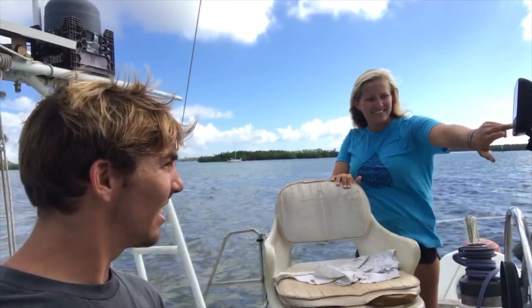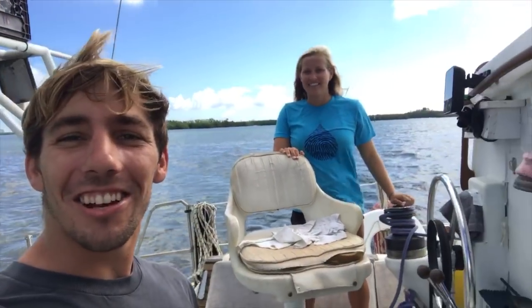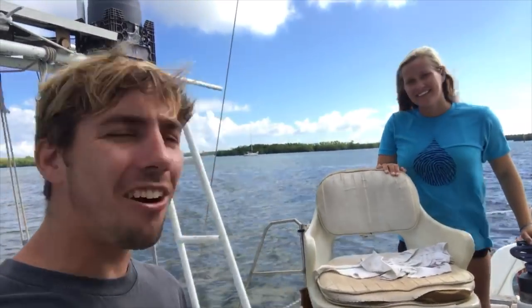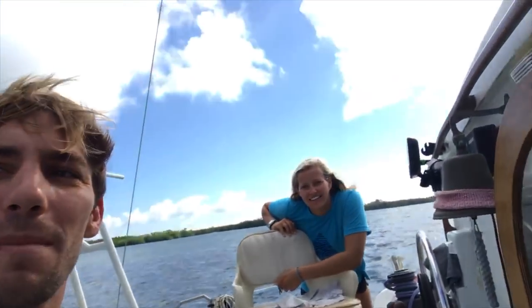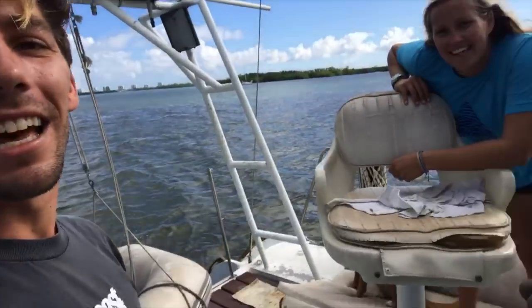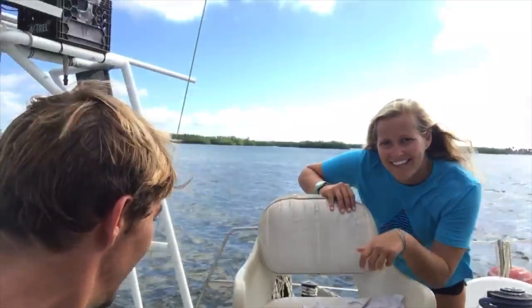Hello everybody, we just started the engines on our new boat, and we are taking it from Fort Pierce down to Stuart today. Our first time operating the boat by ourselves under our control. Our maiden voyage. We're so excited. Jenny's here.